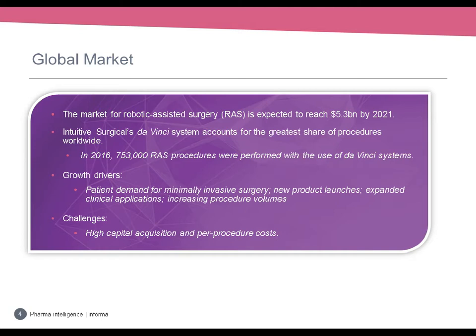The largest competitor in this market is Intuitive Surgical, whose Davinci systems accounted for more than 753,000 robotic-assisted surgery procedures in 2016. The market for RAS systems is greatly underpenetrated, with robotics penetrating only 5 to 10% of surgical procedures. One of the main factors that will propel growth in the RAS market over the next 5 years is patient demand for minimally invasive surgery.